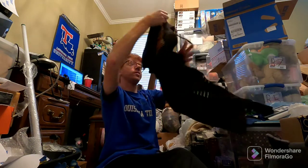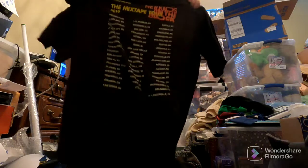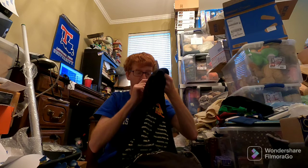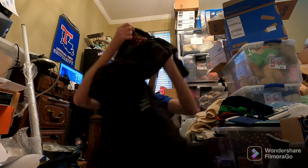Next up is, shout out to Jesse Shops, New Kids on the Block. This is a mixtape tour 2019 of New Kids on the Block. Has a list of all the tour dates. It is size 2XL. And it's Independent Trading Company is the manufacturer, but it's like a short sleeve, very lightweight hoodie. So that's one. I think I paid $2 for that one.